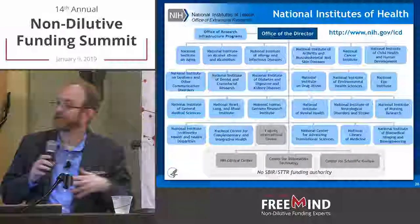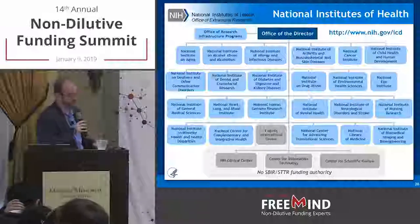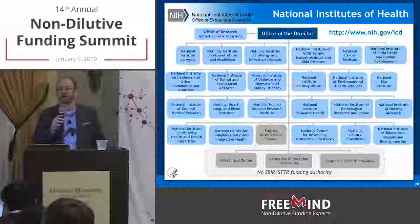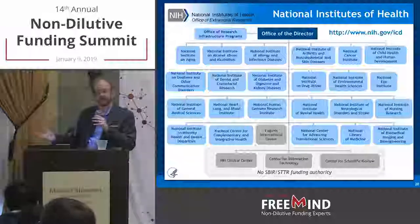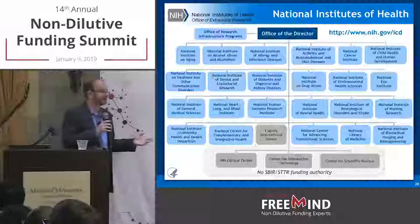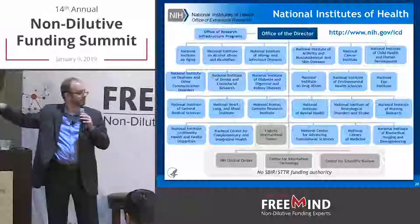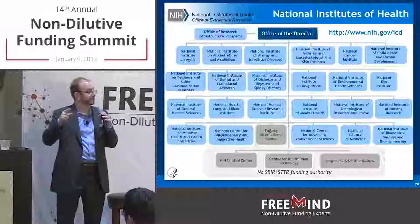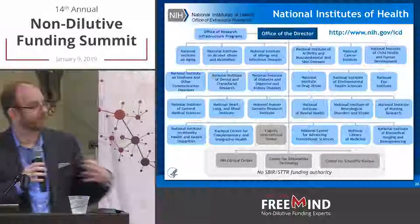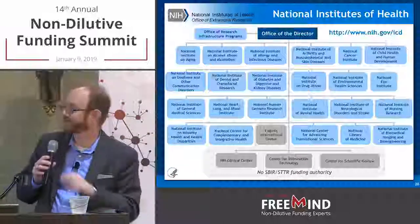NIH is a collection of 27 institutes and centers that collectively make up the National Institutes of Health. They're shown on this slide. My office sits in the office of the director, and it is a common misconception that there is an NIH budget. There actually isn't an NIH budget. There are 27 line item appropriations from Congress for each one of these parts of NIH that collectively, when totaled, make the NIH budget. And so this year we're operating at about $39 billion overall NIH-wide, and a subsection of that is for SBIR.